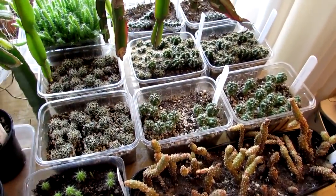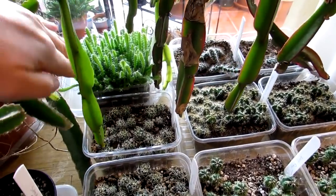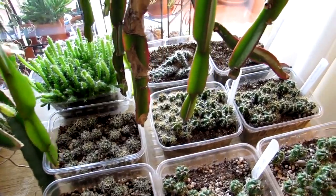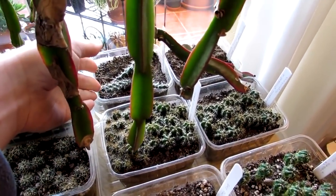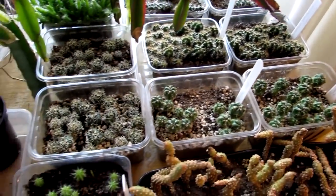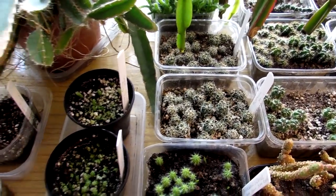Now, here I'm in the office and I've got all the seedlings there growing really well. I've got my little dragon fruits that I grew from seed. They're getting bigger by the minute. They're doing really well for this time of year. My little Opuntia humifusas, they're still growing well. A selection of other seedlings here. And my growing cactus from seed competition ones.